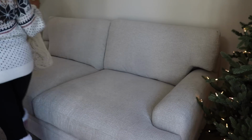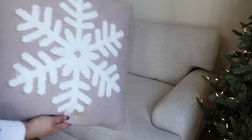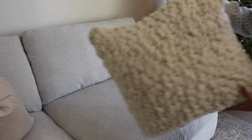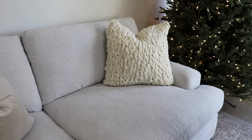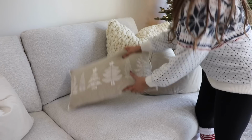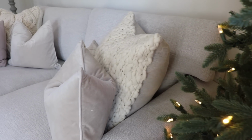And I'm just going to start by adding some pillows to our couch. I did get some new pillow covers this year, and I'm going to try to link as much as I can down below. But if you want to know where everything is from, I did do a decor haul in my last video, so I'll link that as well. But like I said, I got some pillow covers, and then I already had these velvet pillows from years ago, so just adding those. And then I got these Christmas pillows from Target last year, so pretty neutral, but I think it still looks really beautiful and cozy.